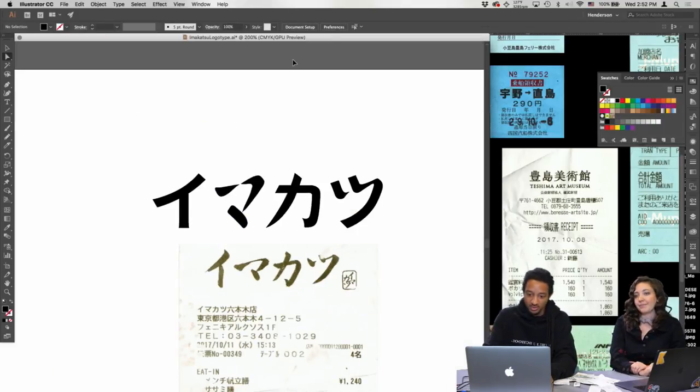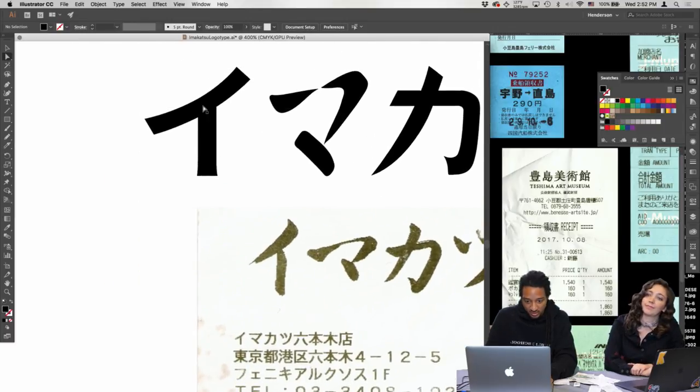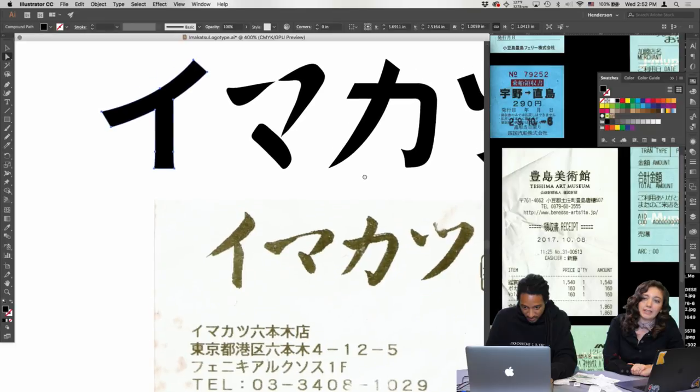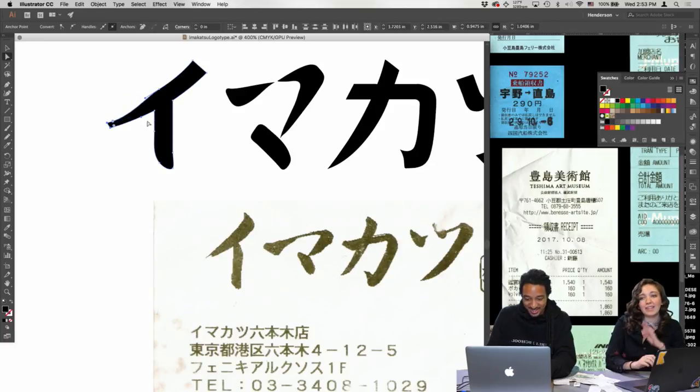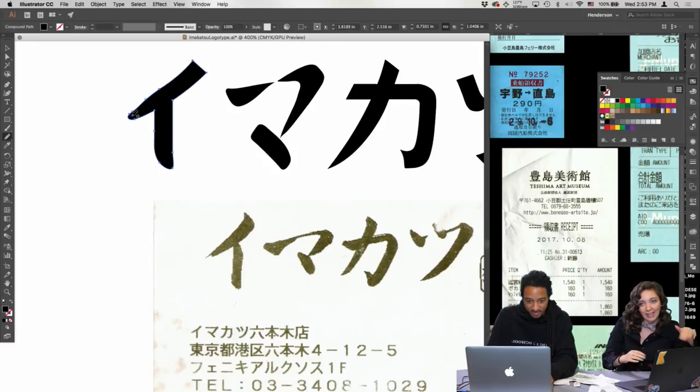Oh, I like that. Mm-hmm. And then this one's pretty simple. So it'd be Ebisu? Or what was it called? Imakatsu, not Ebisu. How do you say this? I'm pretty sure. Someone can correct me. Yeah, I just remember the symbol looks like an eagle. So like, eagle.